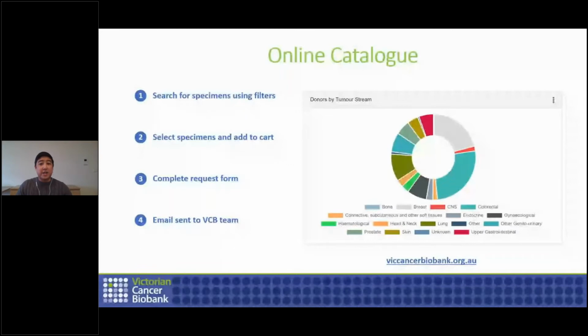So the configuration of an online catalog generally includes 3 parts: a dashboard, which is powered by our queries. And here you can see one of our dashboards displaying donors by tumor stream. Second is a search query, where we enable a number of fields for the clients to filter with. And third, a request form for them to complete details that we can then begin the project procurement process. The catalog creates a separate URL page, which we have embedded into our VCB website.